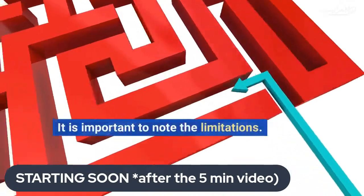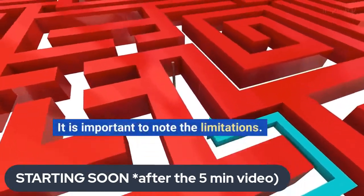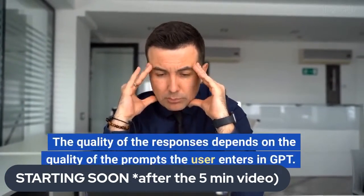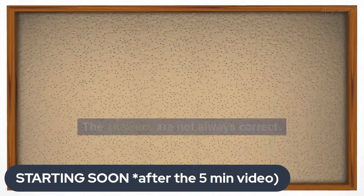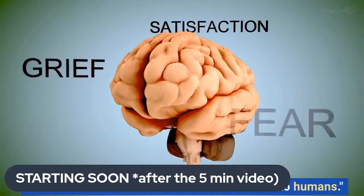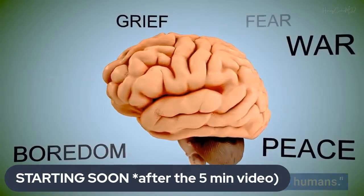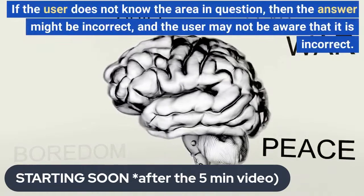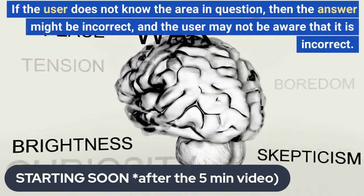It is important to note the limitations. The quality of the responses depends on the quality of the prompts the user enters in GPT. The answers are not always correct. The answers are created to feel correct to humans. If the user does not know the area in question, then the answer might be incorrect, and the user may not be aware that it is incorrect.